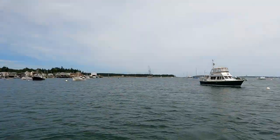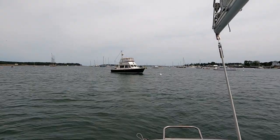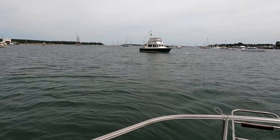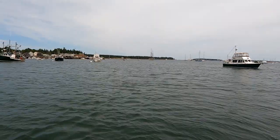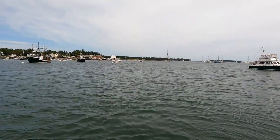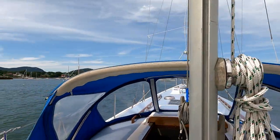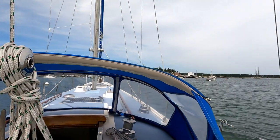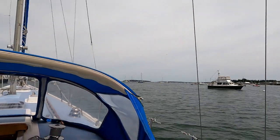I decided not to sail off today because this boat is right behind me, and if anything went wrong, I would have been right on top of him. So, time to get turned downwind and head out of the harbor. It's relatively tight in here, and this boat is not super responsive with its full keel and attached rudder.